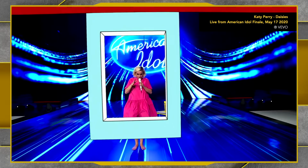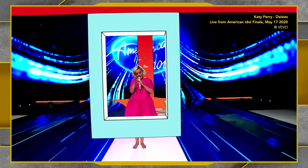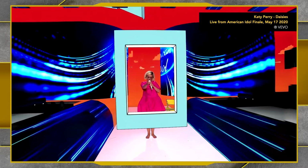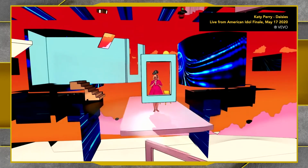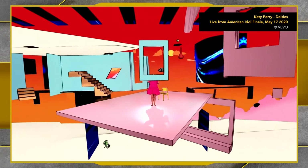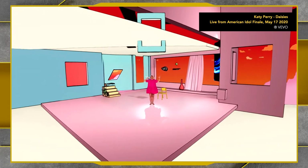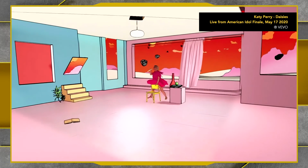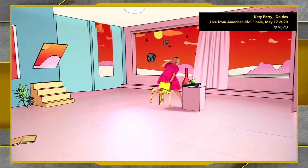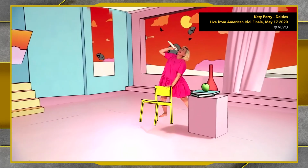One of the biggest examples of production using XR, extended reality, was the Katy Perry performance last year on the American Idol finale, where they used this type of technology to create an animated performance that transformed the studio set scenery into a more 3-dimensional environment.